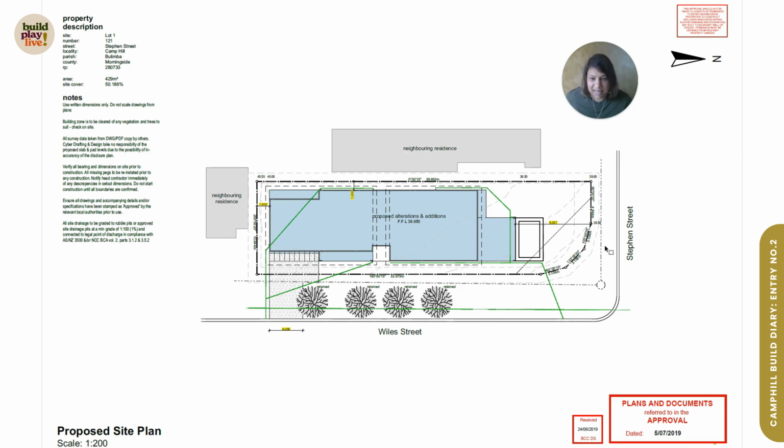So some key things to consider here. We've got the driveway coming off the existing crossover. The crossover is the part of the driveway that connects the road and the driveway and goes across the footpath, which is why it's called a crossover. We've got a front door here, and we've got a pool here to the north.